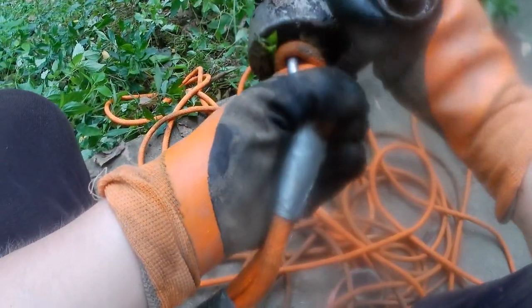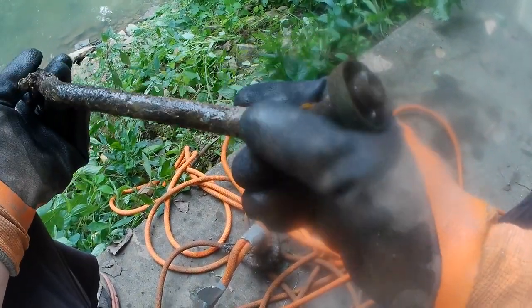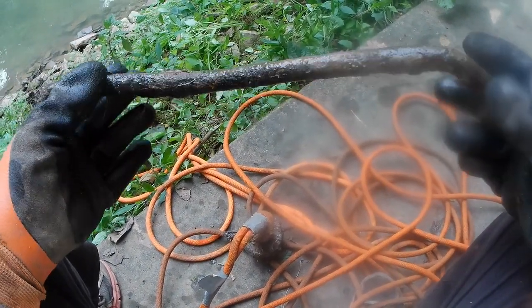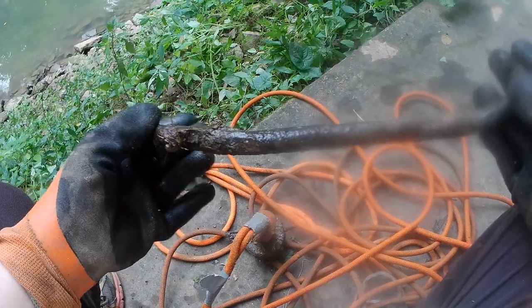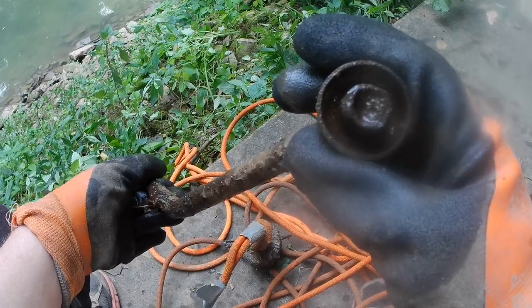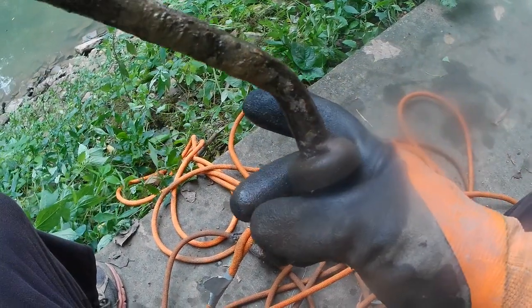Just pulled this in. I'm almost positive that this is a piece of a car as well. I'm not sure, but I do believe I've seen something like this before. I feel like it's a fuel line or a water line somewhere. Don't know.